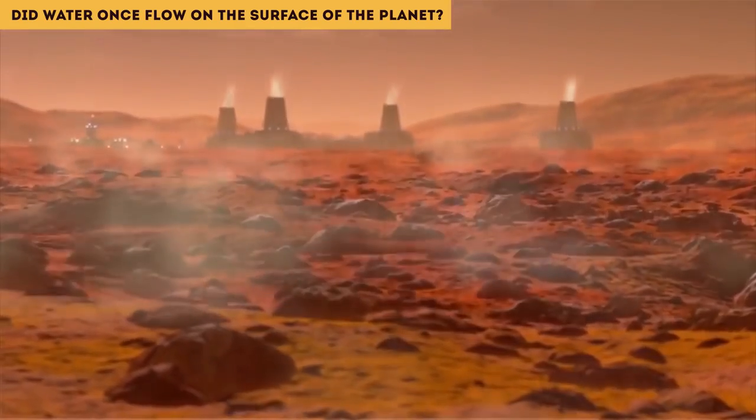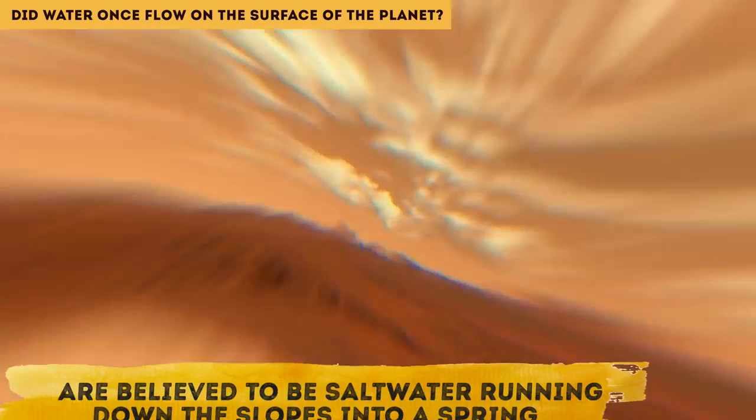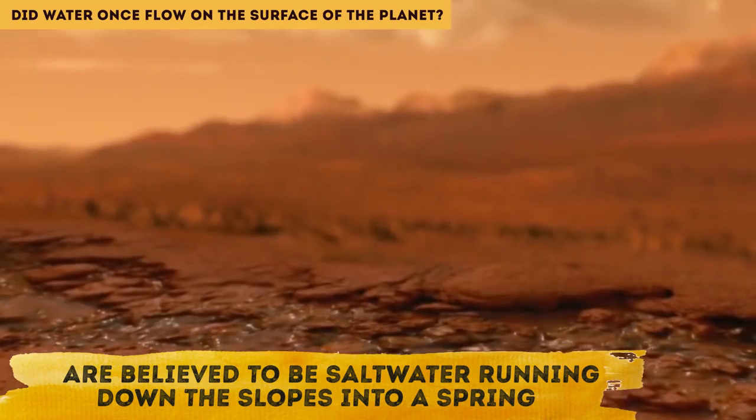But there are some dark, narrow lines visible on the sides of Martian mountains that are believed to be salt water running down the slopes into a spring. Ooh!